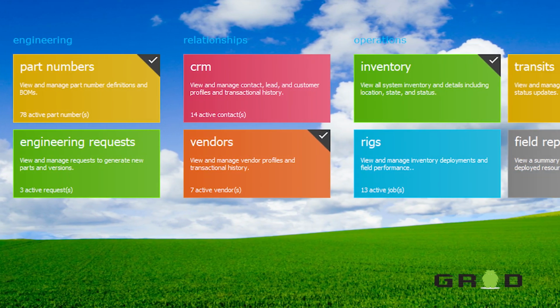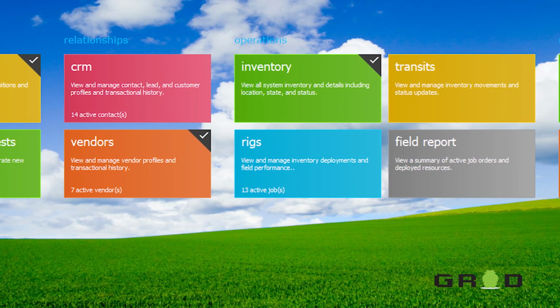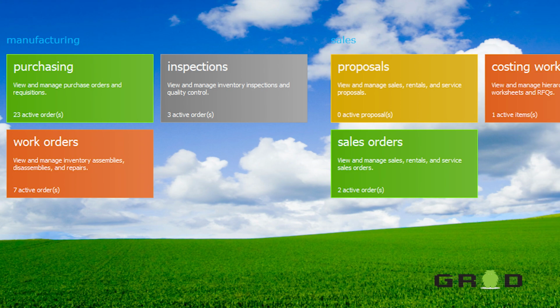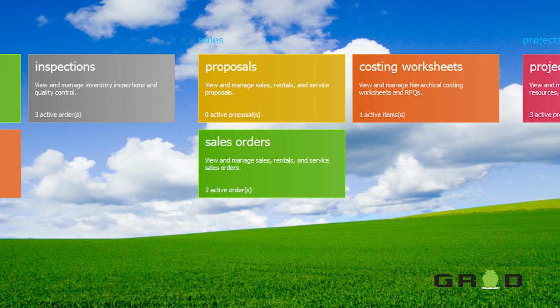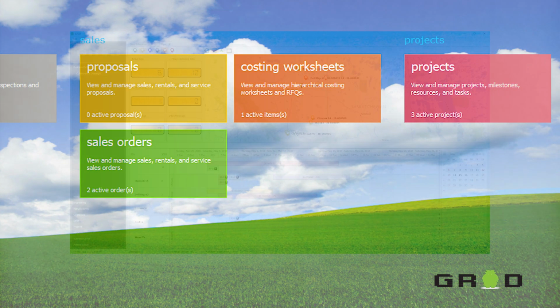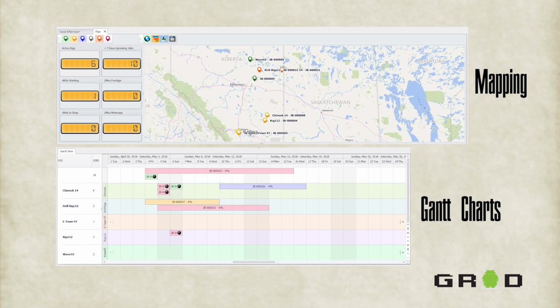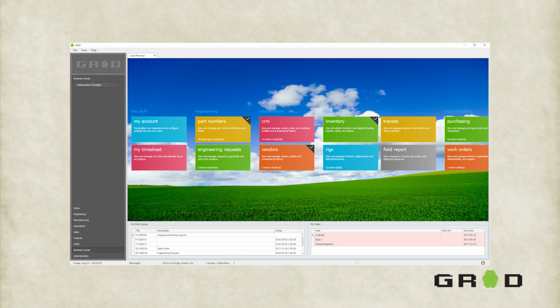GRiD starts with a part number and is based on time. Individuals and global teams transact real-time data and coordinate their activities via guided workflows, while managers maintain high-level visibility and control.